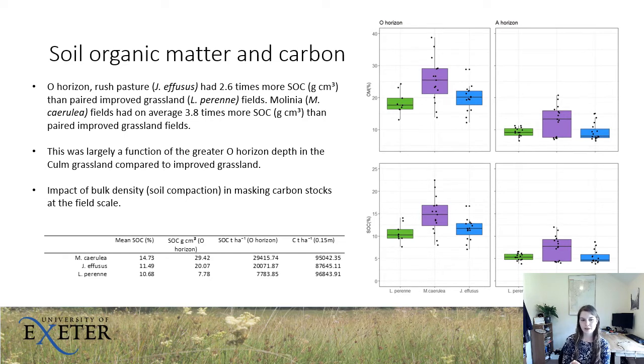So when you look at the calculations of carbon across an entire hectare, so a whole field, Molinia and improved grassland at first appear to have quite similar values. In fact, the improved grassland is ever so slightly higher. You can see this in the table here at the bottom right. This is because when you calculate carbon stocks for a field, you have to use bulk density, which is the weight of the soil.